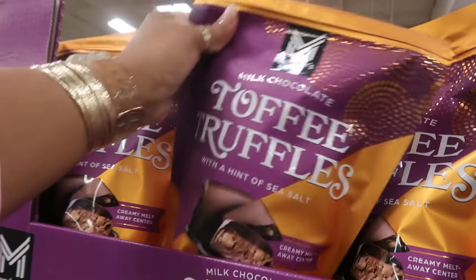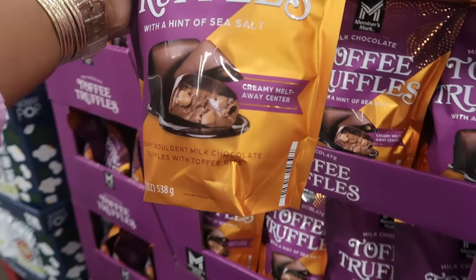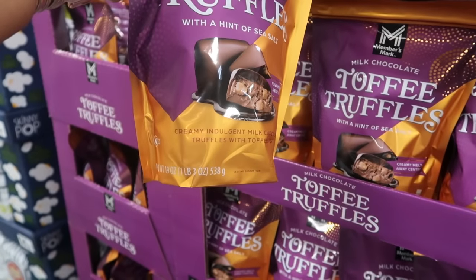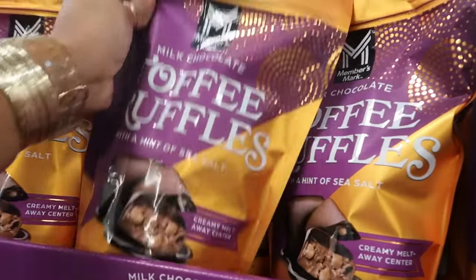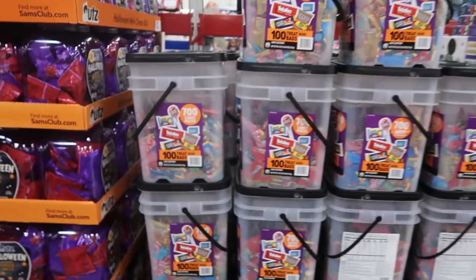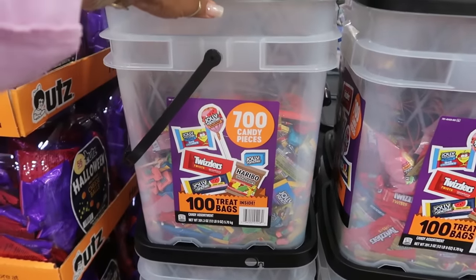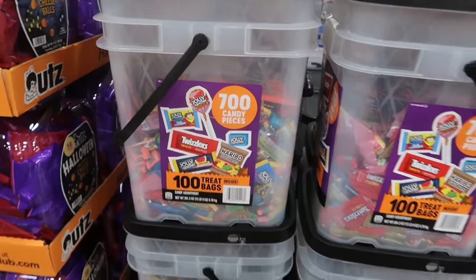Member's Mark toffee truffles with a hint of sea salt. Creamy melt away center. Oh, that sounds good. These are $11.48 for 19 ounces. And look at these big buckets. It says it has 700 pieces of candy in there for $54.98. You get a little bit of all of that.